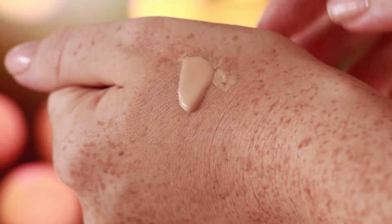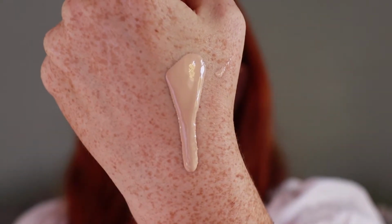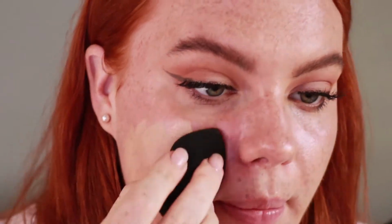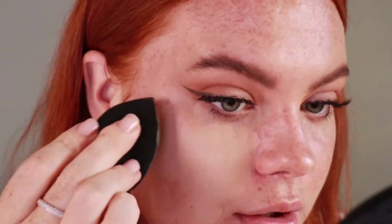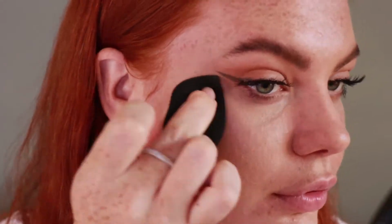So I'm just going to put a little bit, like 2 pumps, on the back of my hand. It's quite a runny foundation. For the one side, I'm just going to go in with the beauty blender. And I have a combination skin type, so oily T-zone, dry on the outside. This half of my face, no foundation whatsoever, and this half foundation. So it is quite a natural foundation.